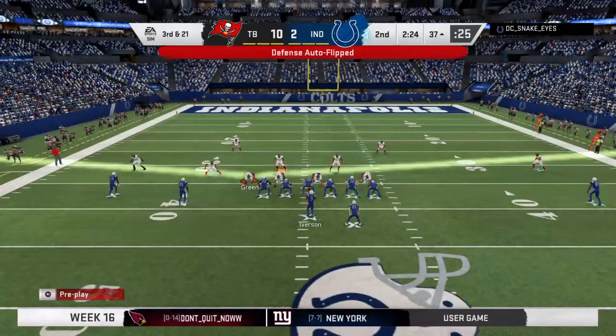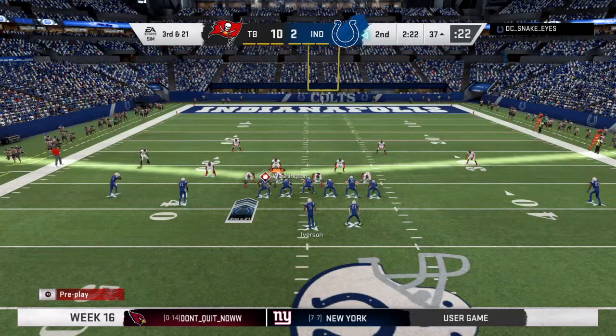Need something from deep in the bag of tricks here after first and second down went backwards. It's third and very long.